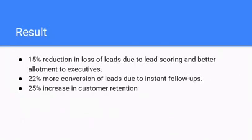Most companies or employees fail to follow up on leads at the right time. When you follow up the next day, as I said, the loss of leads is very high. So we increased conversions by 22% through instant follow-up. And we have increased customer retention by 25%. Using CRM, as I informed earlier, we can upsell and resell, which helped Golden Square increase customer retention by 25%.